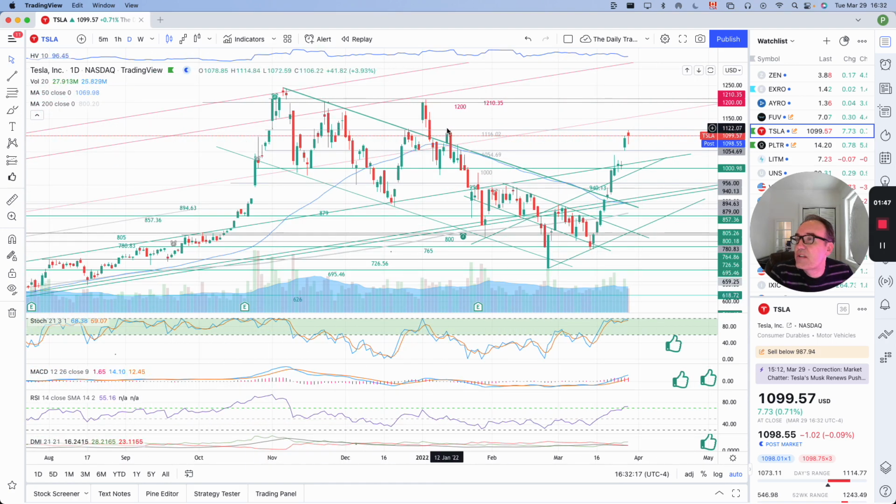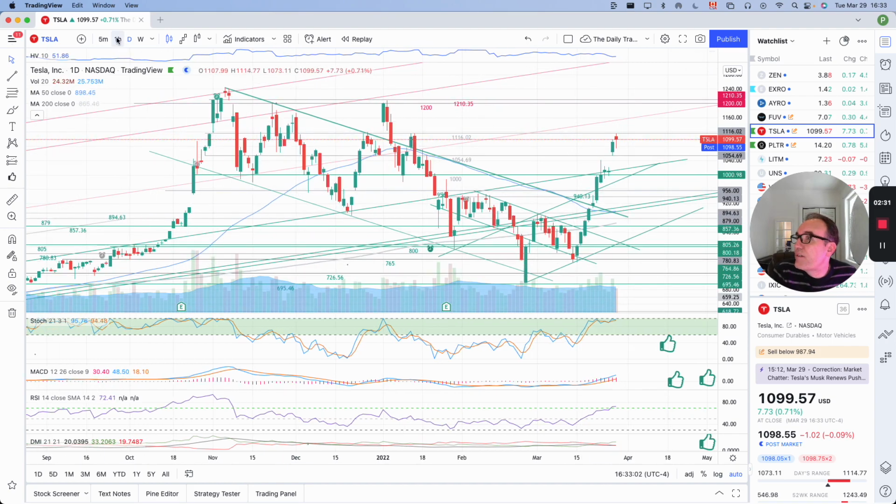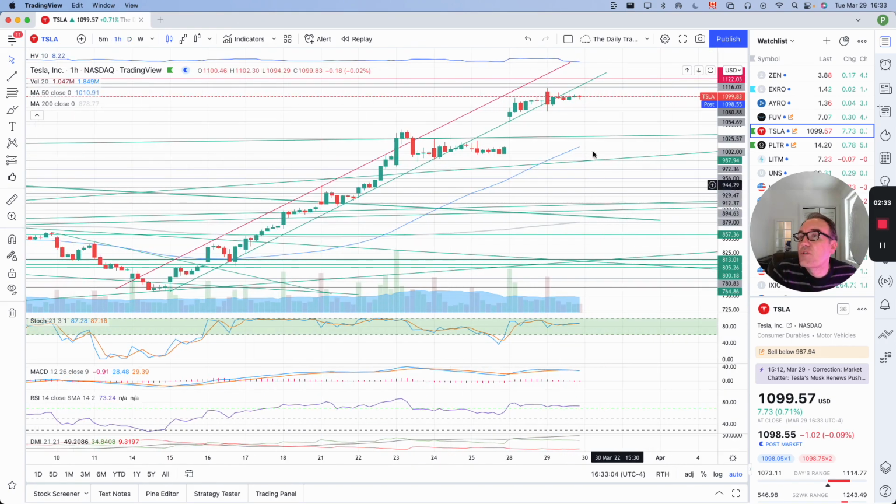1116.02 was a resistance that was used a lot in the past. Now we can see here on November 1st, December 27th, January 12th. We are slowing down a little bit today, so that's understandable because we had a big gap yesterday. So it seems like the stock is slowing down just a little bit, but nothing to be afraid of for now. Let's look at the 1 hour chart.